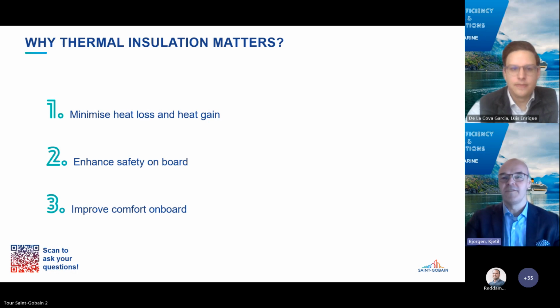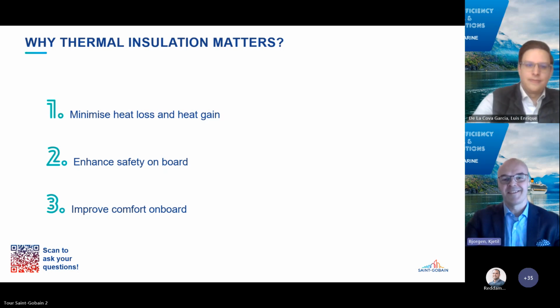Many insulation materials that we use on ships are fire resistant, helping to slow the spread of fire in case of an emergency. This is especially important in high-risk areas like engine rooms, where maintaining both temperature control and fire resistance is of essence. To create a more comfortable and safer environment, thermal insulation helps maintain consistent temperatures across living and working spaces. This is particularly important on long journeys where temperature fluctuations could be a source of discomfort. Next slide, please.